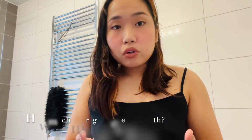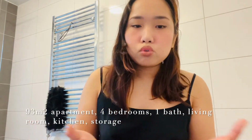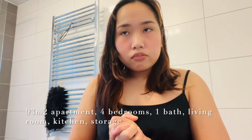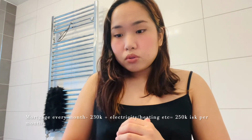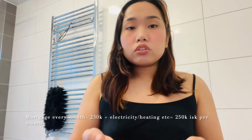The question is, how much are we paying for mortgage every month? We have a 93 square meters apartment. It has actually 4 bedrooms, but we made one into a hobby room, so we have 3 bedrooms. It has a living room, a kitchen, 1 bathroom, and we have a storage room for it. We are paying around 230,000 of mortgage every month, which is a good price, I think. If you rent the same size of apartment, it would be maybe around 250,000. But the 230,000 is just the mortgage, plus you have to add the electricity, the water, the heating, which adds up to around 250,000. So you have to think about it. We're paying 250,000 all in all for a 93 square meters apartment.